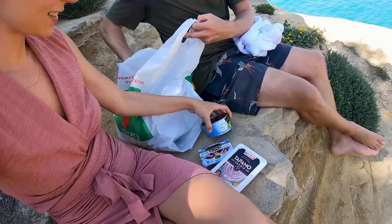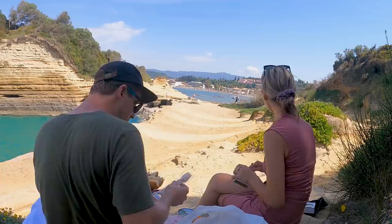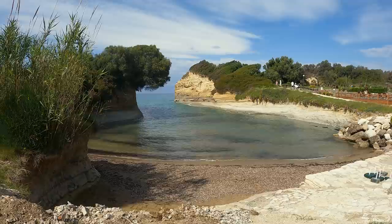We've got so much. Bread. Carbs. Beautiful. Olives, vine leaves, an octopus, and tarama. If only we knew that there was an even more romantic spot for lunch just 1 minute away. This is Canal d'Amour, also known as the Channel of Love.